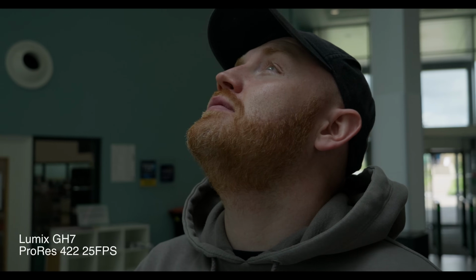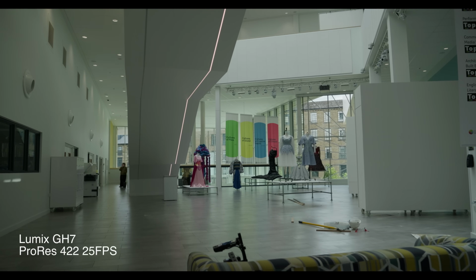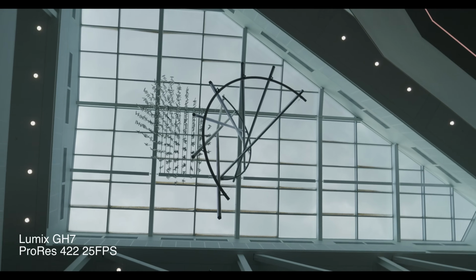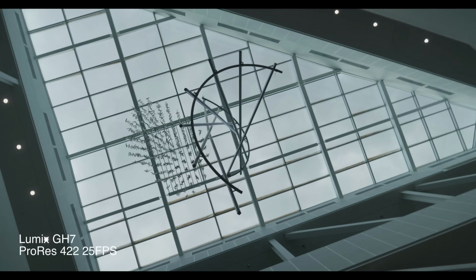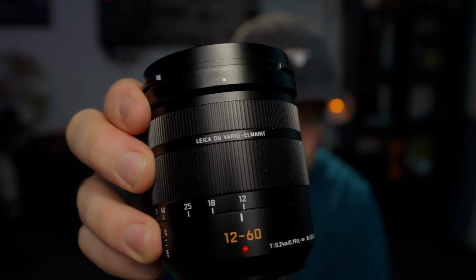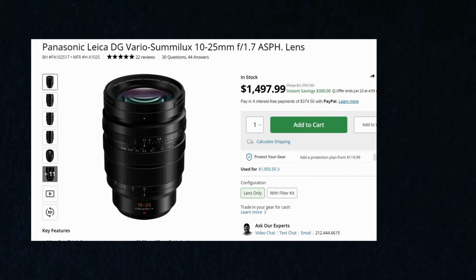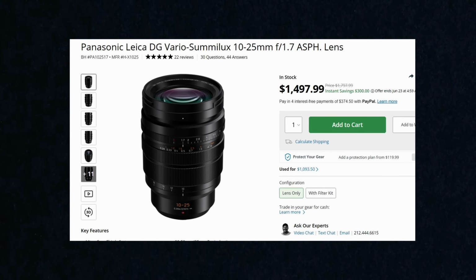Sometimes I do wish there was a little bit more depth inside of my image, mainly on the wide end, but I have only been testing this camera really with its kit lens, which is f2.8 to f4. And that, in terms of micro four thirds sensors, is not very good. I believe that if you bought a better zoom lens, like I've seen, is it the 10 to 25mm f1.7, that lens would probably bring me the depth that I wanted.